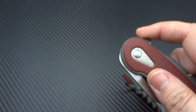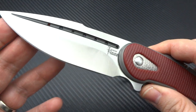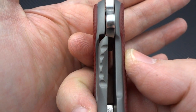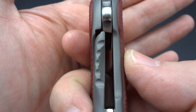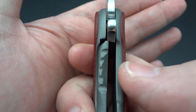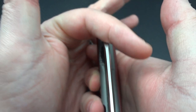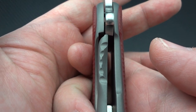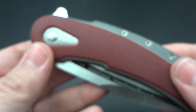It has broken in perfectly. It's even a smoother flipper now than it was when I bought it, yet the tolerances have remained exactly the same. The lockup is exactly the same as where it was when I first purchased this knife, even when I really, really whip it out. Nothing has loosened. There is no play whatsoever, up, down, side to side.